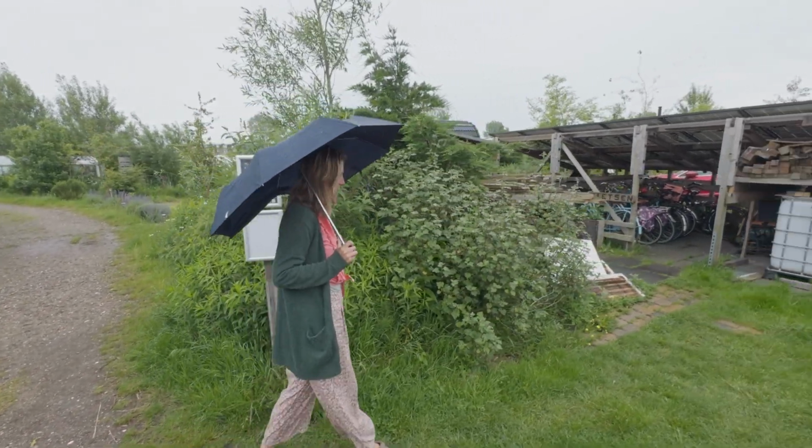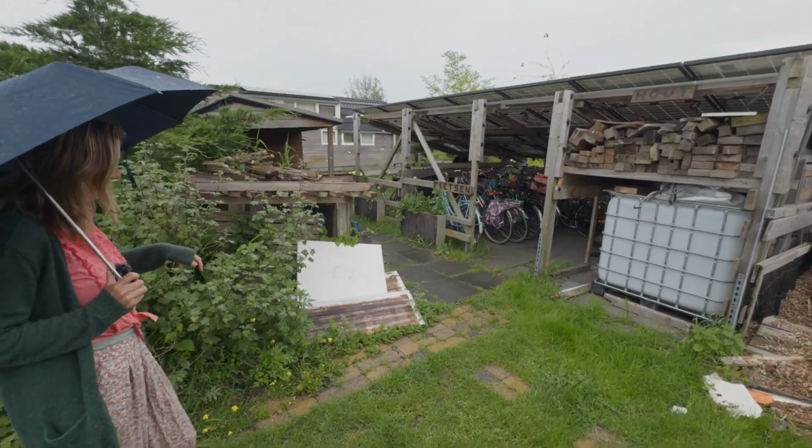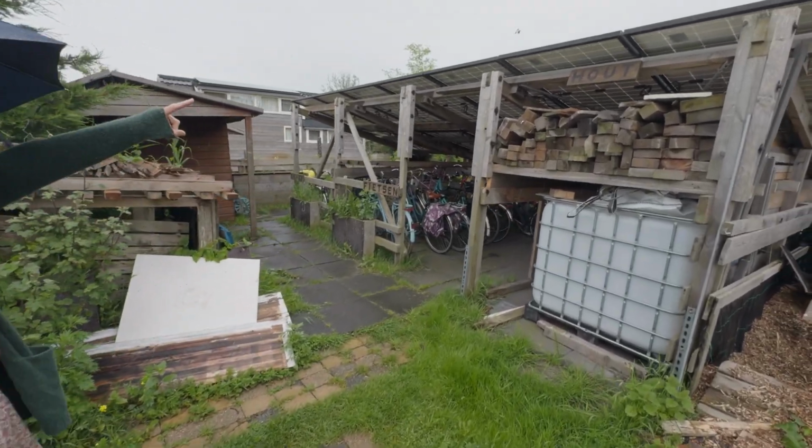So this is what I was talking to you about. The bicycle shed. Yeah, that's what I was telling you about, the bicycle shed and the solar panels on top.